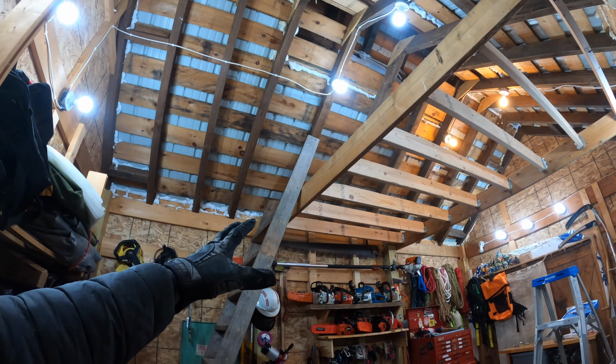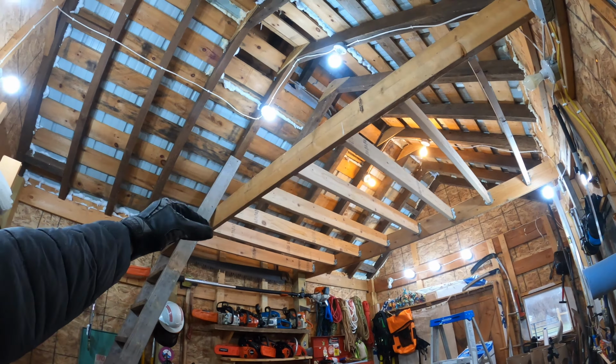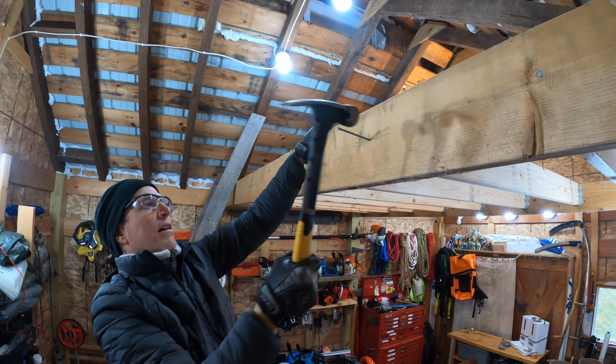I'm super torn about this. Do I roof in just this center section, which is really all the storage I need, or do I roof in that section too?